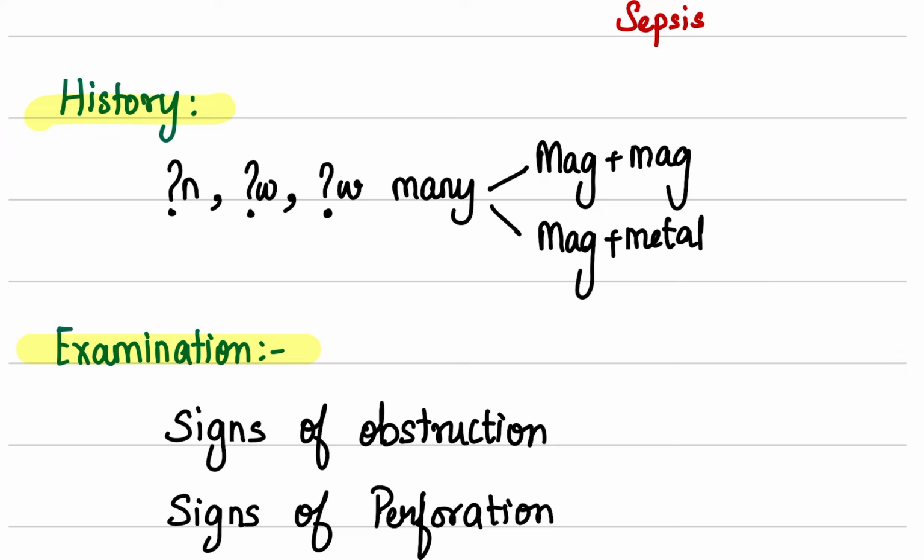What are you going to ask about? You are going to ask about how many were consumed, how was it consumed, was it consumed together, was it consumed sequentially? See, magnets consumed together, you know what happens? They adhere early on to each other. So less chance of two different bowel loops coming together and resulting in problems. But if it was consumed sequentially, one after the other, then the transit times are going to be different for both. Right? So there is a chance that these two magnets, which are moving at different paces in different places, can attract each other and result in problems.